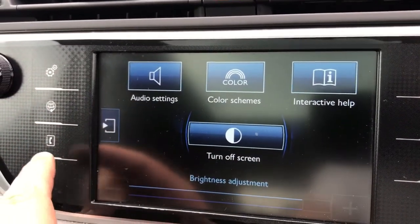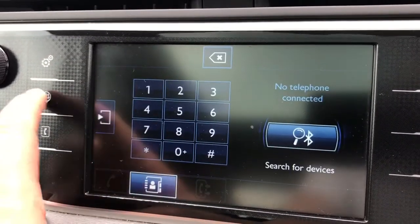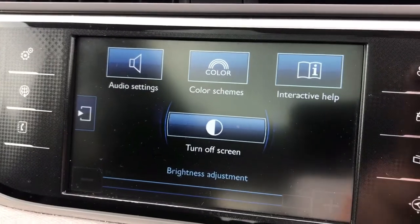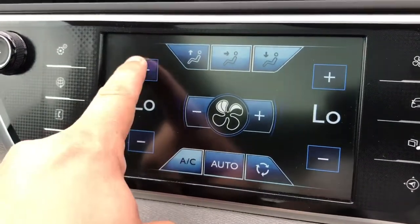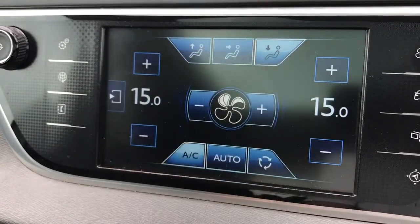You've got a few menu buttons down the right and left hand sides, various different menus you can look at, as you can see on here, or you can just, as I say, access things directly, like your telephone, the internet, your settings. All can be accessed immediately off of there, as well as the climate control. So over on the right hand side, hit that button and that will come up. You can adjust the passenger temperature, the driver temperature, the fan speed up and down, the direction of the airflow.